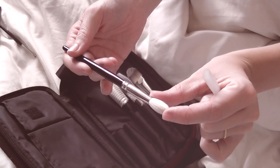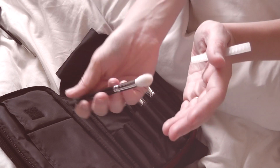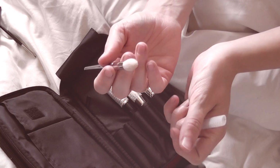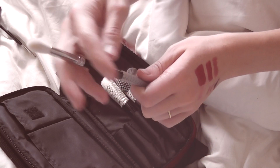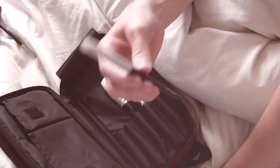This one's a slightly longer one. It's much softer, and I like this one for going around the edges. You know, when you don't need to seriously buff it into the skin, but you just want to do light sweeps, that's what I use this brush for. And occasionally I will use this one for doing spot concealing as well.